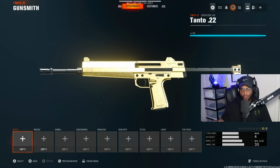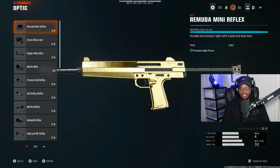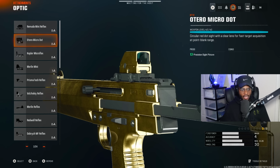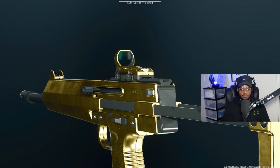For class setup number 4, we are going to be taking a look at the 2-shot kill TANTO 22, one of the nastiest SMGs here in Black Ops 6 as well as Warzone. Now for the optic, this is a more precision submachine gun. I like to call it a pocket assault rifle. The Kepler Microflex is going to be necessary.